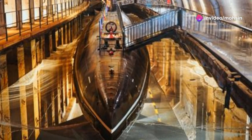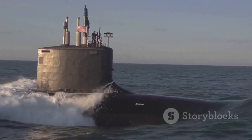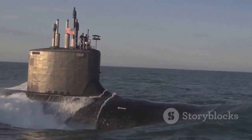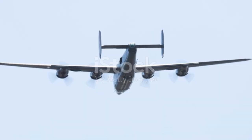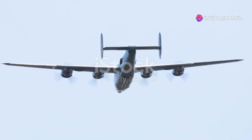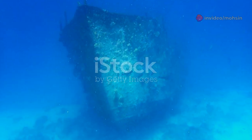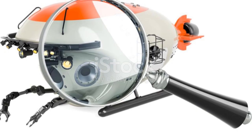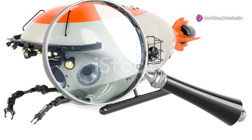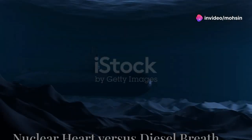Their very existence speaks of power, of deterrence, and of the remarkable human drive to conquer even the most inhospitable environments on Earth. These incredible vessels are more than just machines. They are self-contained worlds. They navigate through underwater canyons and across vast, unexplored territories, relying on technology that pushes the boundaries of science. The nuclear submarine is a product of decades of research and development, representing a pinnacle of engineering.